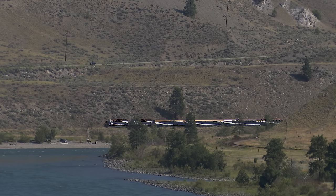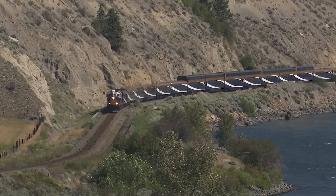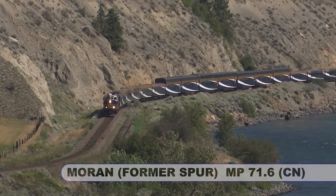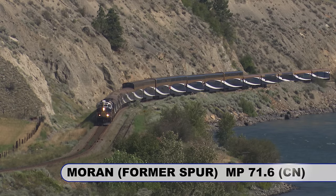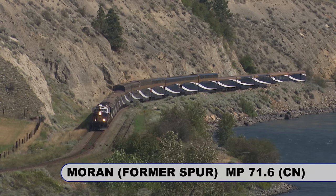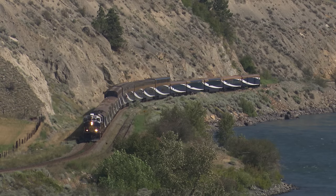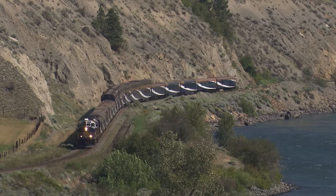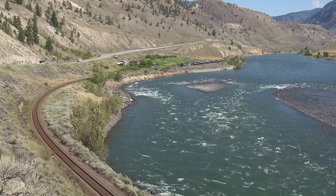The westbound Rocky Mountaineer heads through Moran on a warm summer morning. It operates between late April and mid-October, with several routes through BC and western Alberta. Its southernmost point is Seattle, Washington. The luxury train provides daylight runs with first-class service on routes that offer fantastic views.